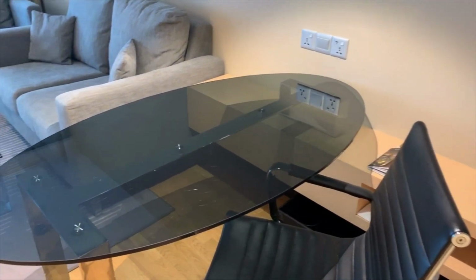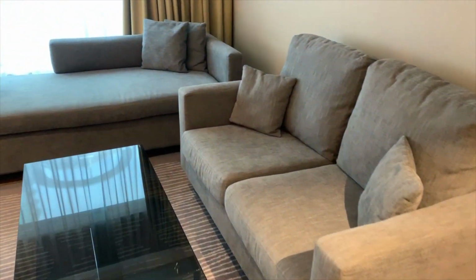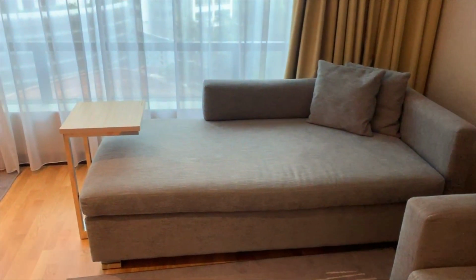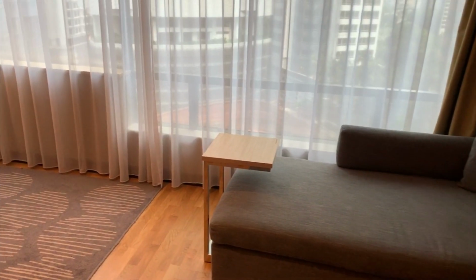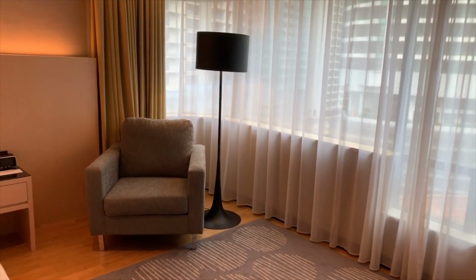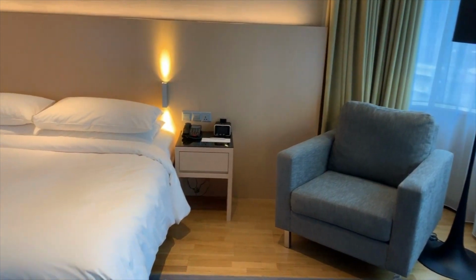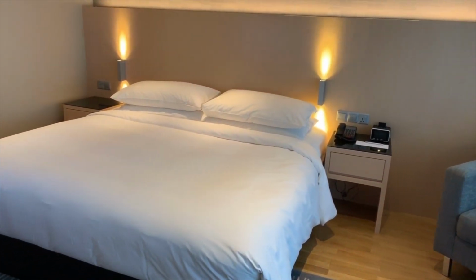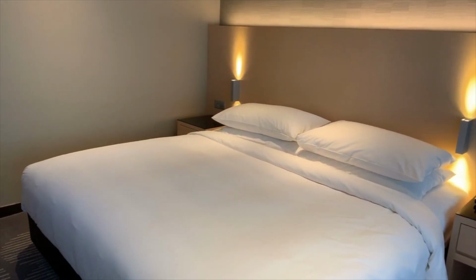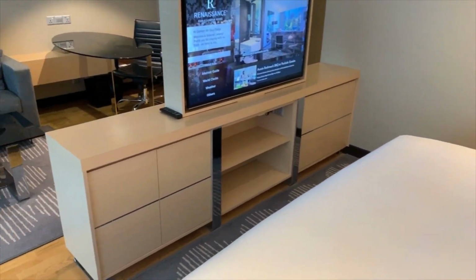This room is well laid out. It has the office desk as well as USB and universal charging points. It comes with a two-seater couch and also a comfortable day bed. There is a single chair in the corner, and as we move around to the bedding area, there is a small divide which is where the TV is placed, so you can watch the TV in bed, but the TV also does swivel around so you can view it from your day bed or your couch. Great setup.